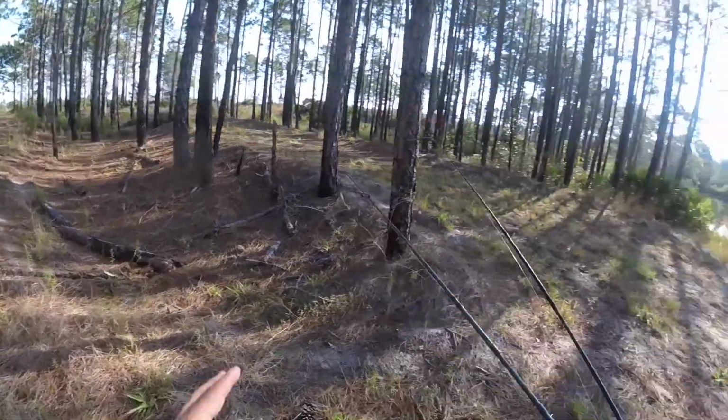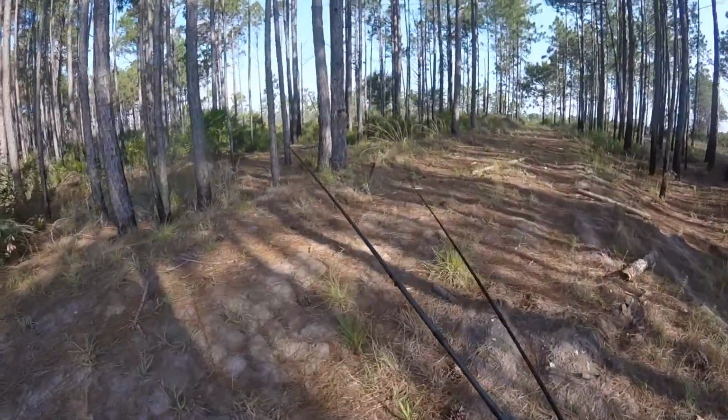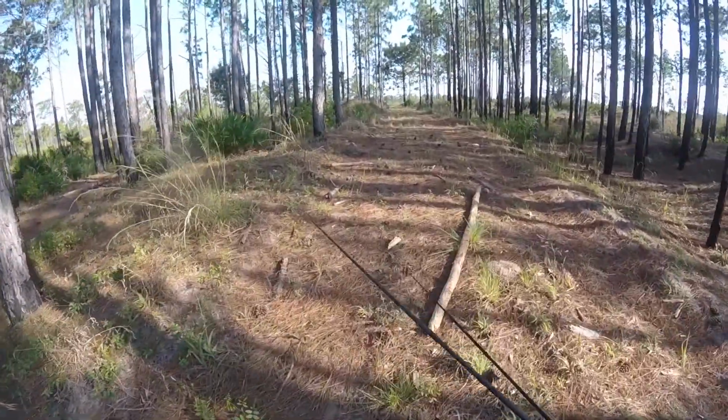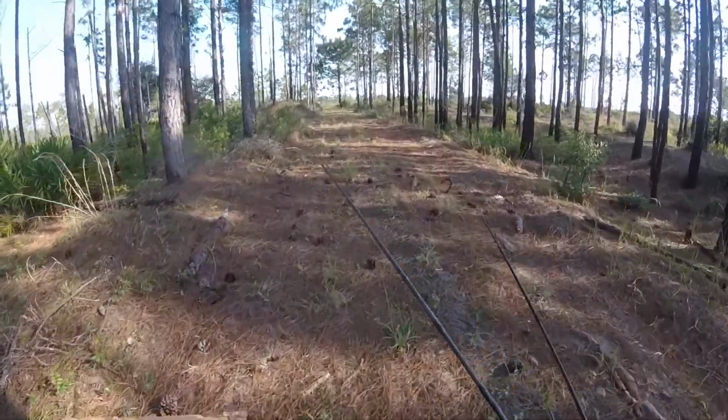Alright, so I fished that pond for quite a bit, and nothing. I see there's definitely fish in there. There's fry and everything else. But I want to get back to the other pond, fish the remainder of the shaded sections before the sun gets too hot.